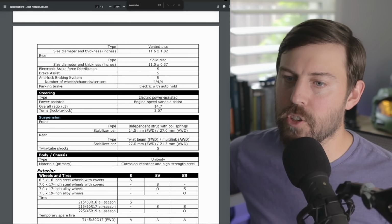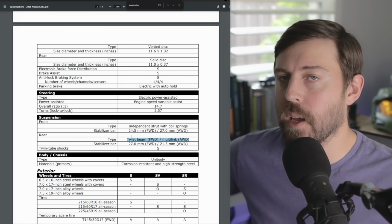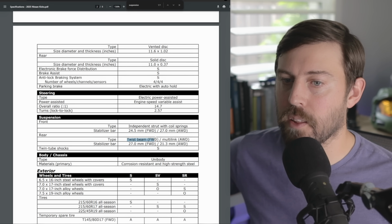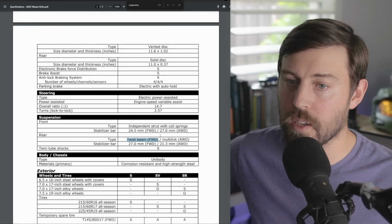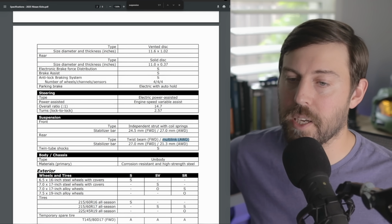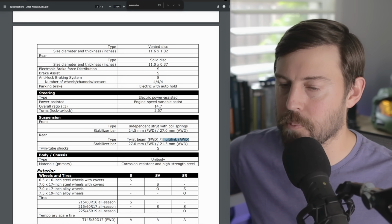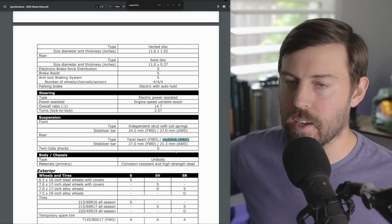However, here is a big trade-off, and I will see if I can figure out the difference between the two if they're both available at the media drive. Because you have a torsion beam, aka twist beam, on the front-wheel drive models and a multi-link rear suspension in the all-wheel drive models. All right, so at least you get a nicer suspension in the all-wheel drive models despite it having less cargo space.